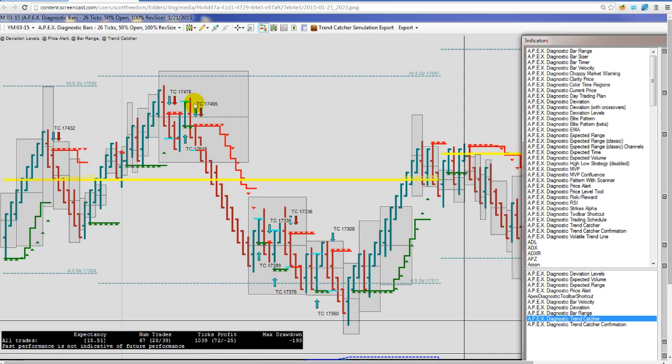So cyan is, hey, setup bar. Trend catcher is looking like it's going to flip. If it hits this offset price, we're going short. It does flip. It goes short. We get in. So we're in right there at 17.519 on that trade. And then we start trailing our stop.